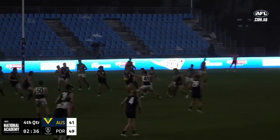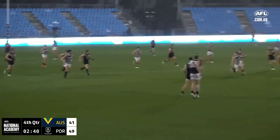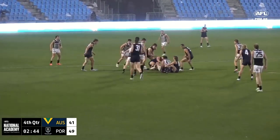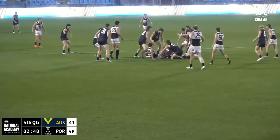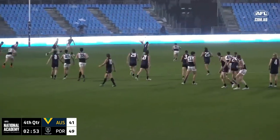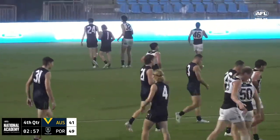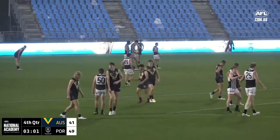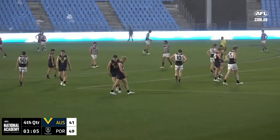Going inside 50 again, Port Adelaide. McKercher was working hard for Australia. Jackson Lee reached in, grabbed the ball under pressure. Round the corner kick from Hayes, and it finds a teammate, Tom Scully. Good mark in these conditions.